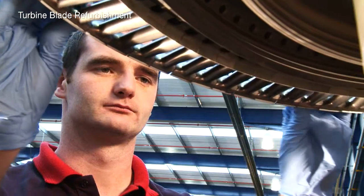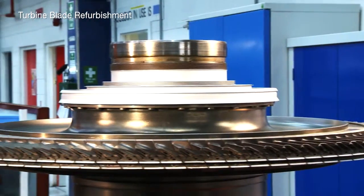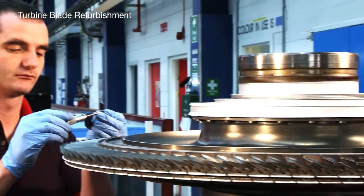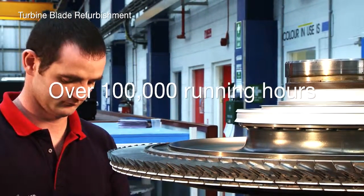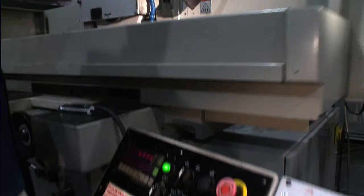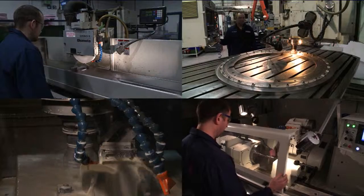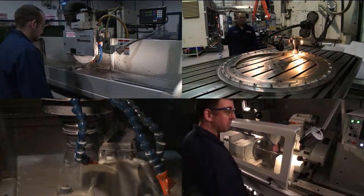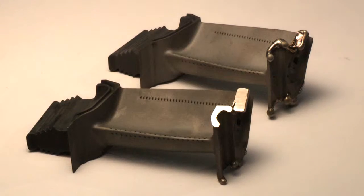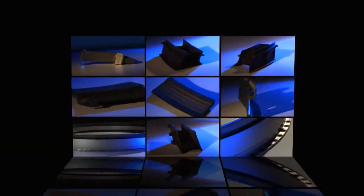RWG has a long track record of using this turbine blade overhaul process. This experience has led to RB211 turbine blade sets now being put back into service with over 100,000 running hours. RWG's Engineering and Component Technology Division is fully equipped to deliver high-quality component refurbishment for all your gas turbine components. Continuous investment in this division by RWG means that 90% of components requiring refurbishment can be achieved in-house.